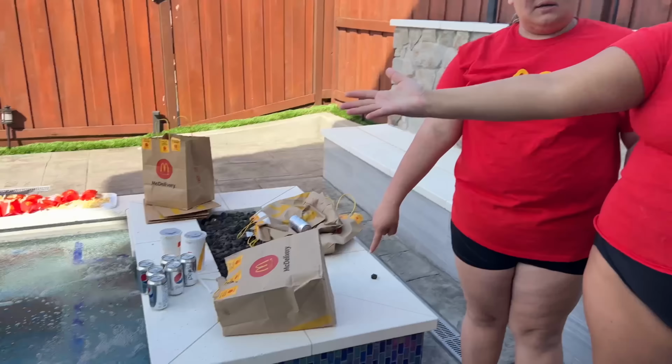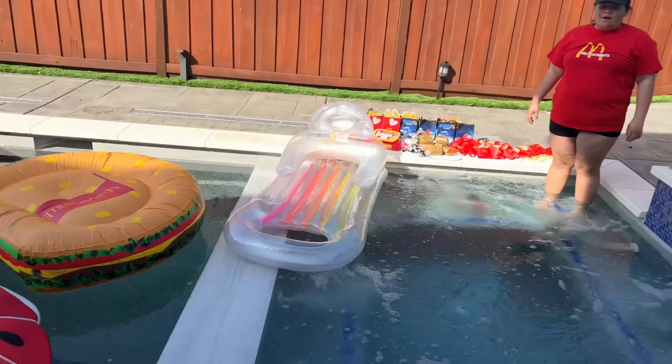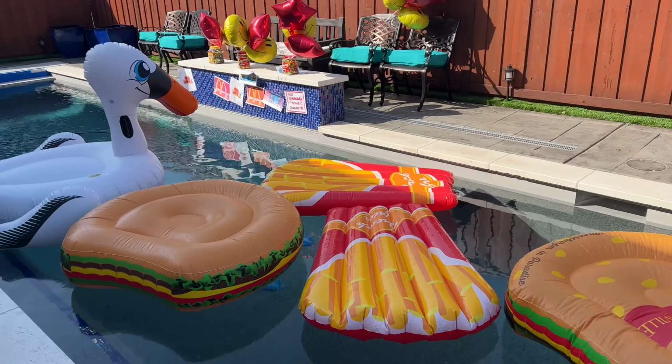The customer is that we're going to be opening one at our pool. And we have pool floats for our customers. Let's give you a tour of this outdoor swimming pool McDonald's, like poolside McDonald's. So we have a watermelon float. We have two burgers, two french fries, and a swan.